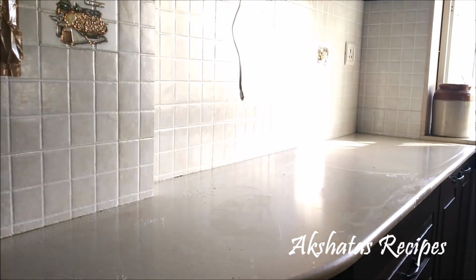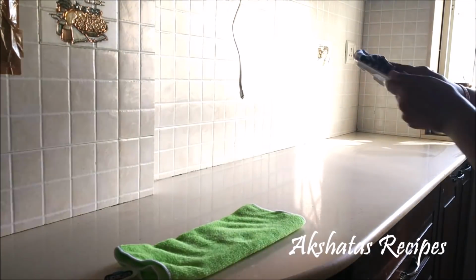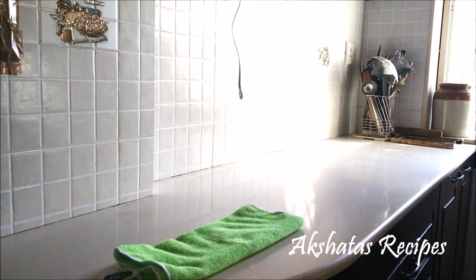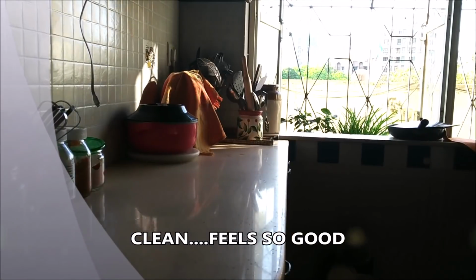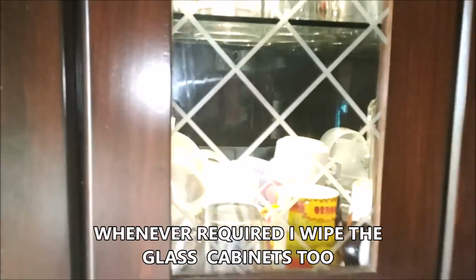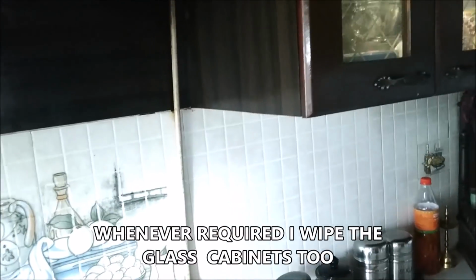If there's dirt and grime at the edges, then I use my favorite brush and clean that. And then with some clean water, I just keep wiping the surface, keep cleaning the cloth every time and squeezing out all the dirt, and then I buff it with my microfiber cloth, and then I just put back everything. Now I like to keep my blender on my platform because otherwise I'd have to remove it from the drawer every time, so it's always on my platform, and I cover it with a clean cloth. And my kitchen is nice and clean and it feels so good.